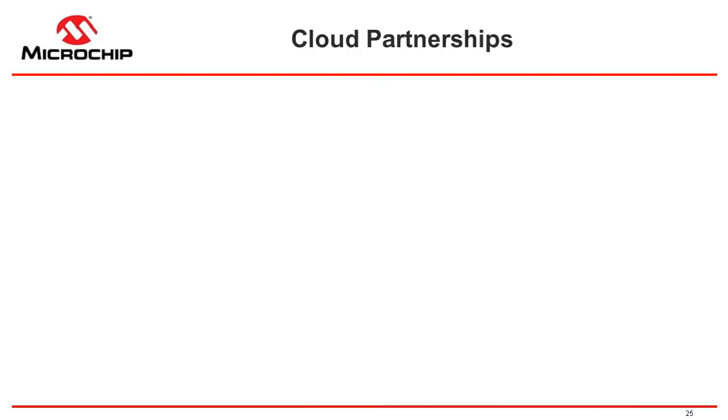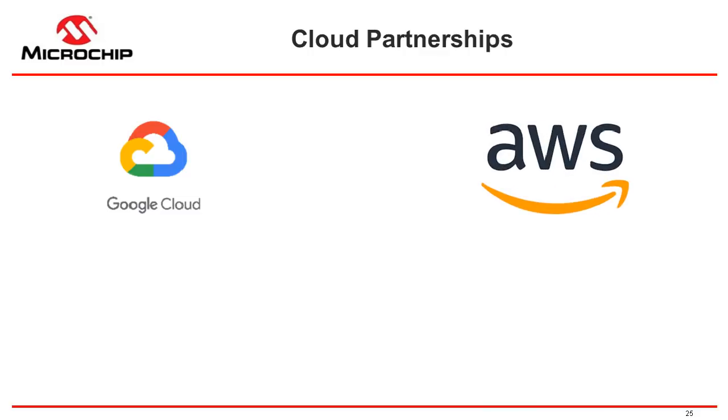So I've mentioned that we can enable secure connectivity to cloud portals available from three of the major service providers on the market. The first partner we started working with was Google back in 2018. This will be followed with Amazon AWS connectivity this month, and it will use the exact same hardware as the Google versions. In autumn, we expect to have the Microsoft Azure versions available.